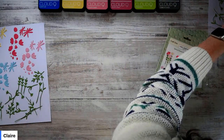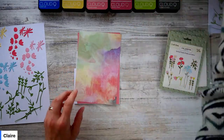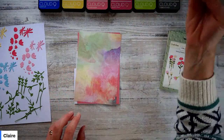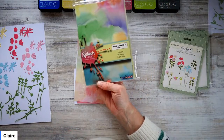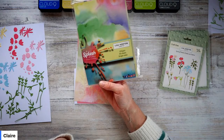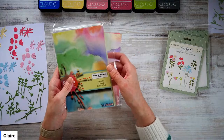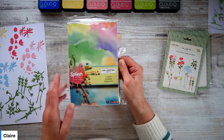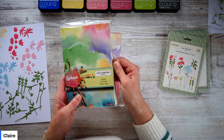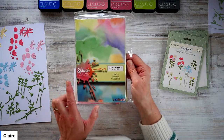Now I've also used Lisa's Splash of Colour, and I may have even chosen the same colours that Paola used yesterday, so I think she must have completely influenced me. But it's so nice to use the colour, isn't it, especially with the sun out, and hopefully, fingers crossed, spring is on its way. So I've used the Splash of Colour cardstock.